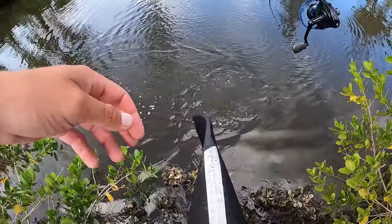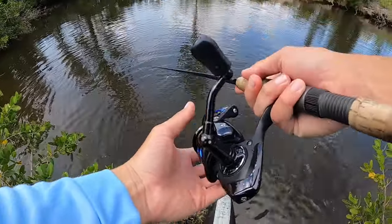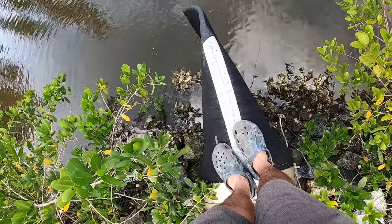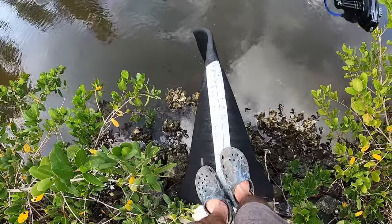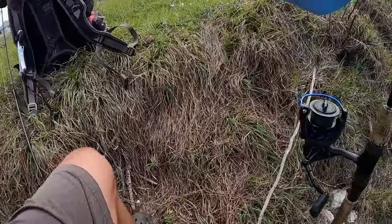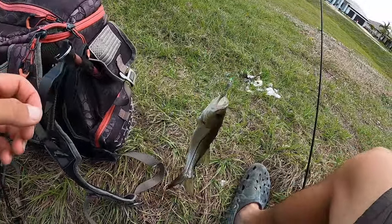Got a snook right after that barracuda here. Oh, yeah. He's a good fighter. Oh, there he goes. I don't know if there was two here or not. That was probably the same one. Oh, no, there was another one. Never mind. Smaller one. Oh, yeah. Oh, man. Fish are liking the Yozuri pins right now, huh? Look at that. Lovely little snook.